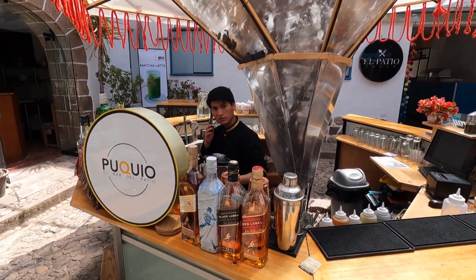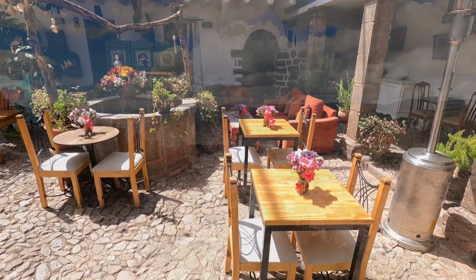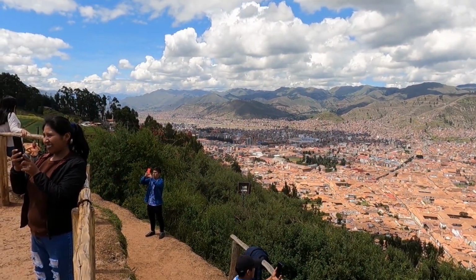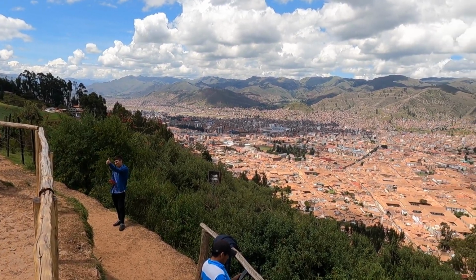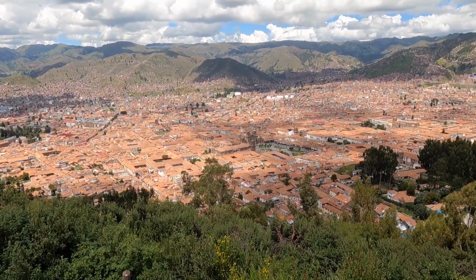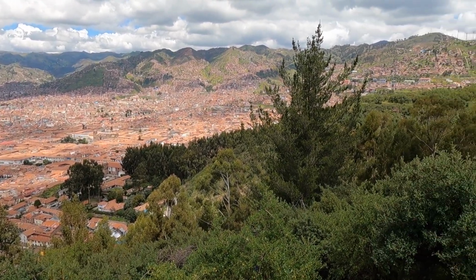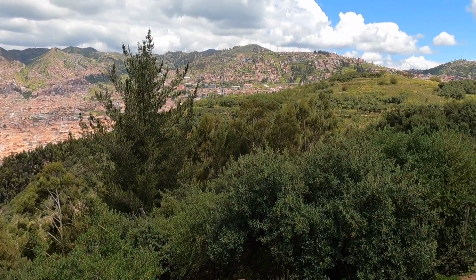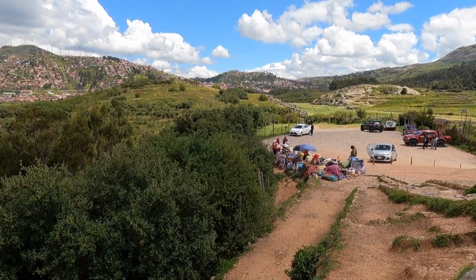Another bar. Say hello. I can't realise how big Cuzco is. It goes way down the valley down there. The airport's straight ahead. It's massive, isn't it? And all the way around. Look at the tree line, then you can still see bits of it, and all the way up the valleys, all the way up the ridges. It's huge, isn't it? Past ancient Inca ruins and still ongoing.